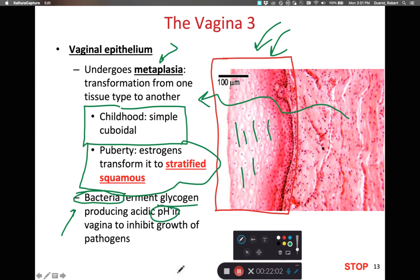And this acidic pH of the vagina is going to make it so that most potential pathogens are unable to grow within the woman's vagina.